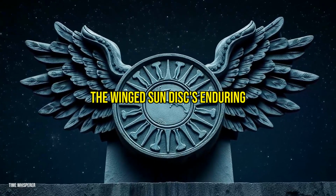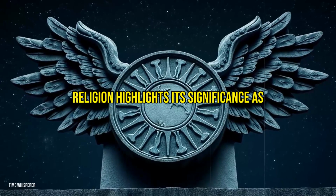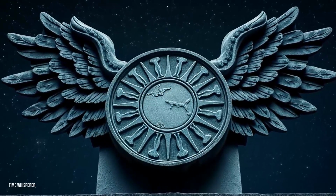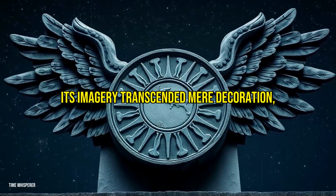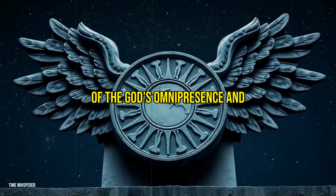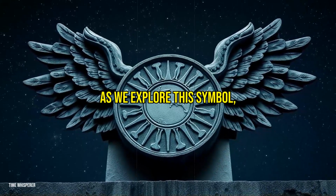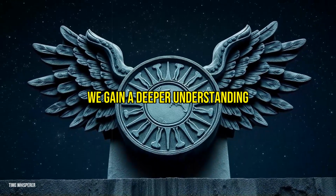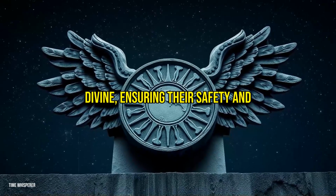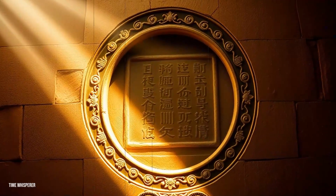The winged sun disk's enduring presence in Egyptian art and religion highlights its significance as a symbol of divine protection and cosmic order. Its imagery transcended mere decoration, serving as a powerful reminder of the gods' omnipresence and their role in maintaining balance and harmony. As we explore this symbol, we gain a deeper understanding of how the ancient Egyptians sought to connect with the divine, ensuring their safety and prosperity in both this life and the next.